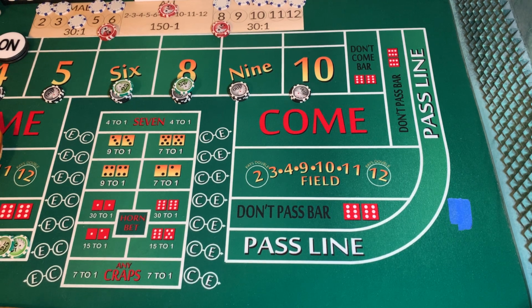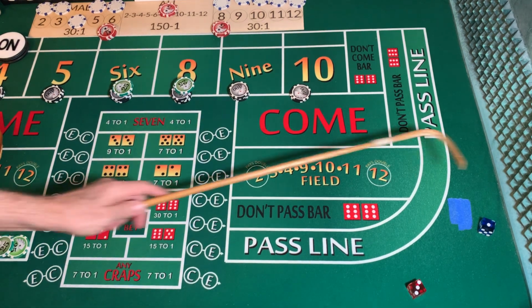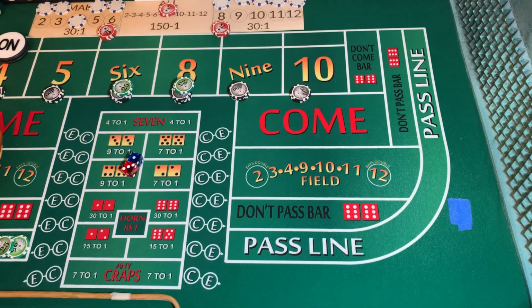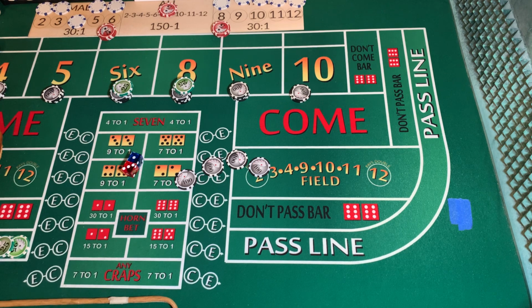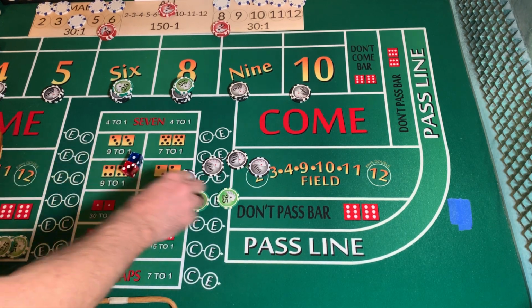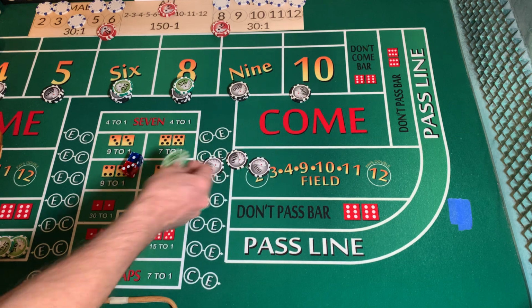3, 2, 1, 3. Dice are out. One, three, four. Point is made. Puck comes off. We have $200 on the 4 is going to pay $400. $50 on the pass line. It's going to cost us $10 for vig. I'm going to get change.